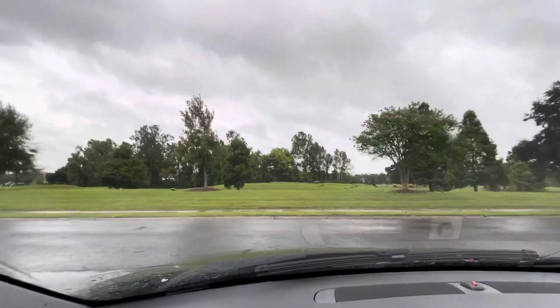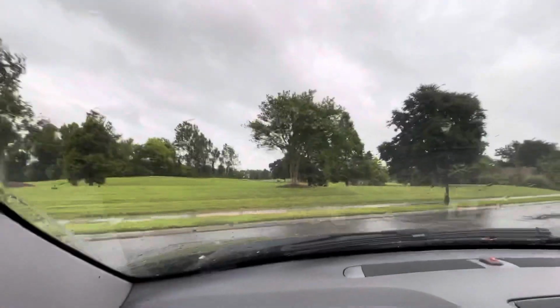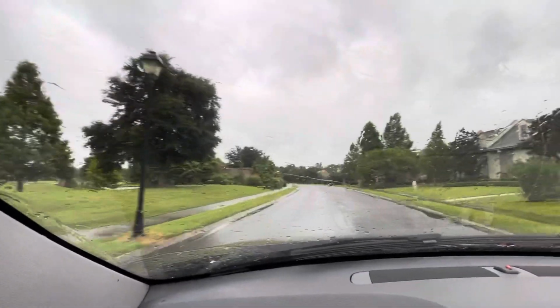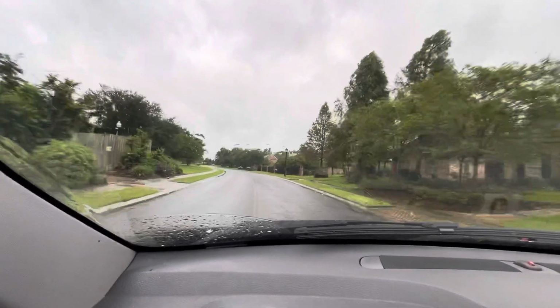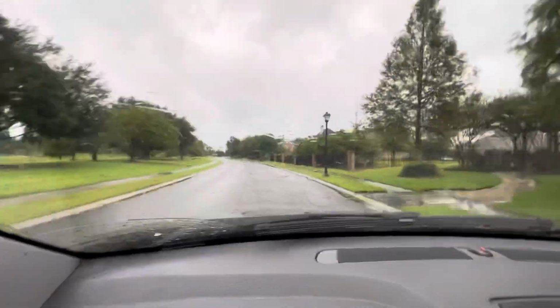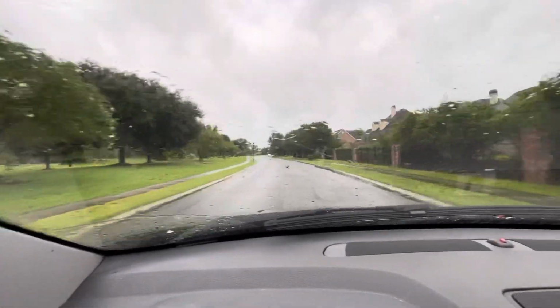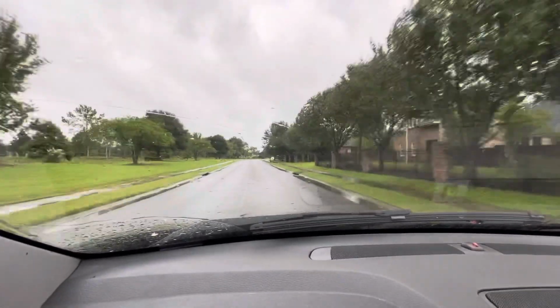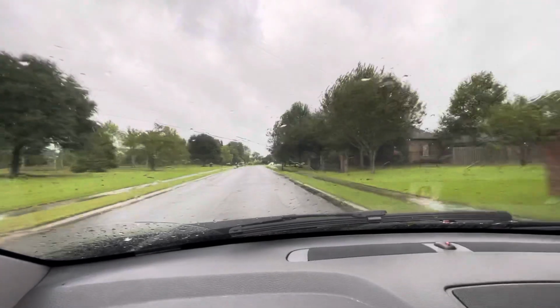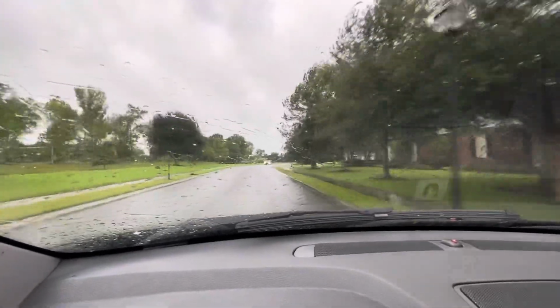Let's take a quick right turn here. Drive around. We can see the streets are deserted. Lots of wind, lots of rain, lots of noise and fury from this storm. But so far so good for Baton Rouge. I see a little bit of traffic coming through right now. The city has not gone that bad.